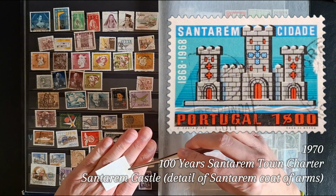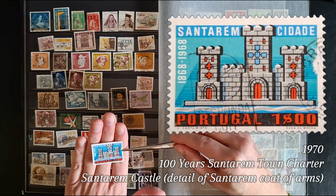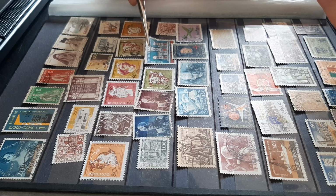No, I'm not giving this one away. With the Czechoslovakian, I have given them away. It's also not the best of. Not sure if it's damaged here, but it's really cool. It's a really cool stamp. Really nicely done.